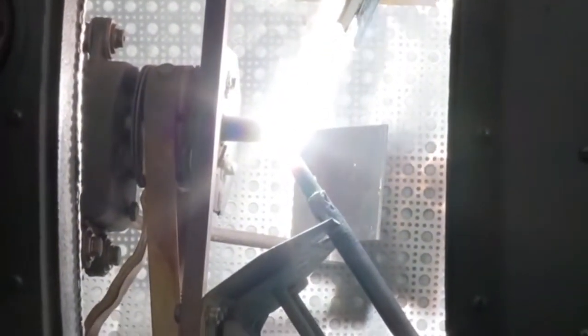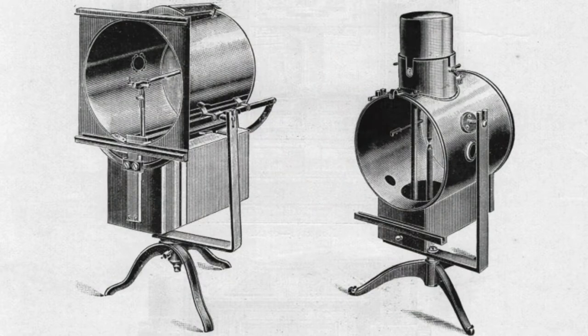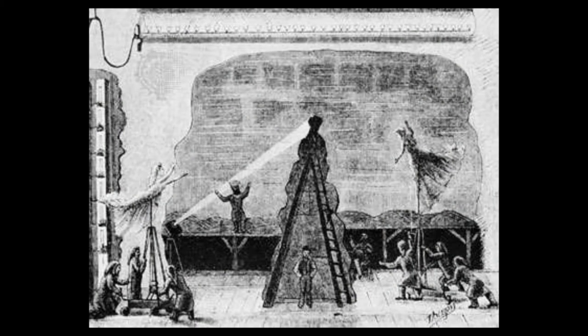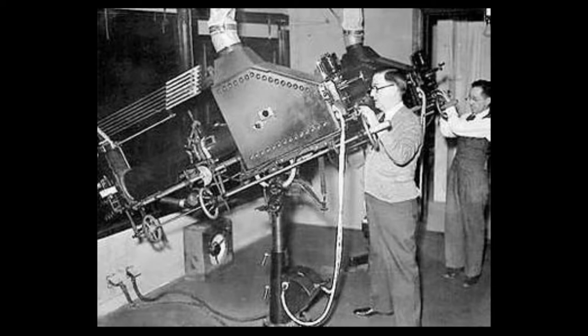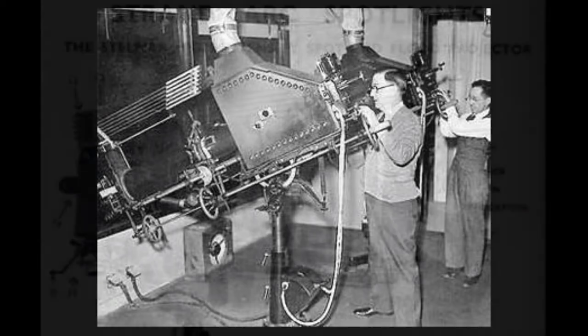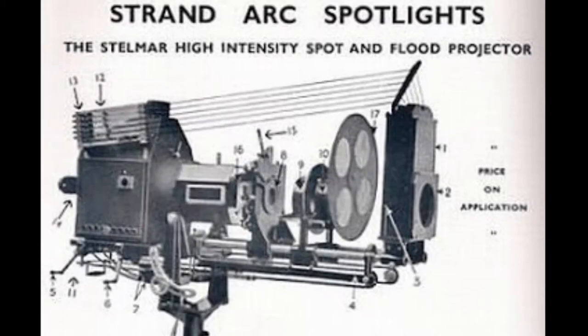Carbon arc lamps were not enclosed like modern incandescent lamps, though they were often shielded by glass cylinders or closed inside lantern housings. The Paris Opera was an early adopter of electric arc lamps for special effects like beams of sunlight, lightning, and rainbow projections, as well as the earliest electric spotlight, which was a carbon arc and reflector housed in a hood with a lens and a shutter.